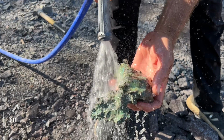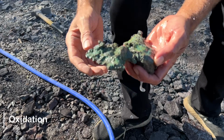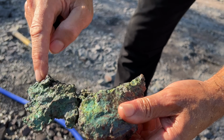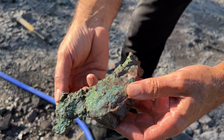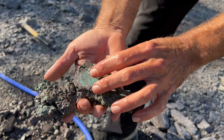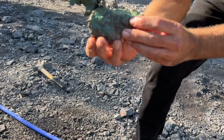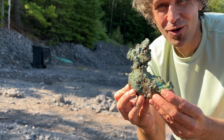What you're seeing is a lot of oxidation, but there's some copper right in here. I believe this whole piece is mostly copper. And this is your host rock, but look at that. Oh, good, it's not going to come off of there. That is an epic display.